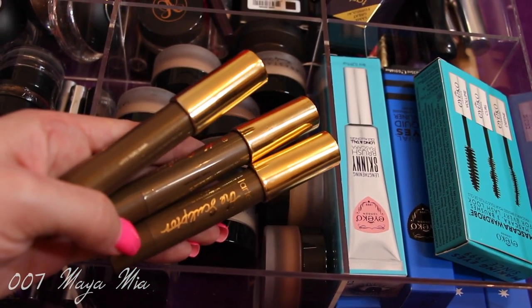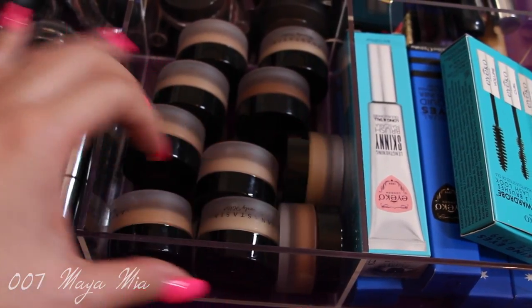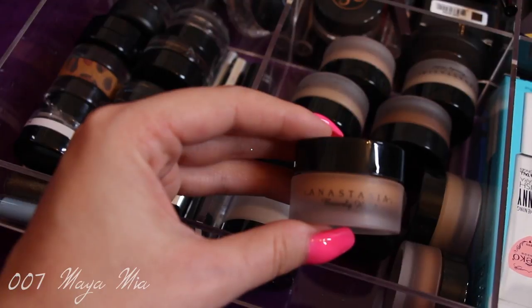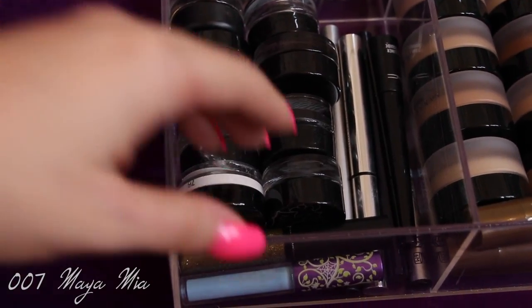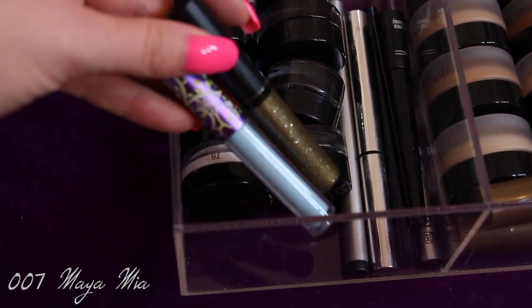Here I have contour sticks by Tarte and Anastasia Beverly Hills Pro Concealers. These are so good, guys. My skin looks literally airbrushed. So I like using them for pictures, videos, and I like to use them on my clients as well. So I have the full color range.